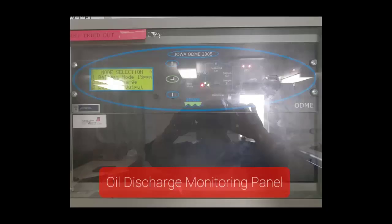Right, and the last but not the least monitoring equipment that is fitted in the cargo control room is the so-called ODME, or oil discharge monitoring equipment panel. Now this oil discharge monitoring equipment is quite important on board tanker ships, especially very large crude carriers, product carriers or any kind of tankers, except for gas carriers. We don't have an ODME on board gas carriers, unless that ship is capable of carrying other cargo like oil.